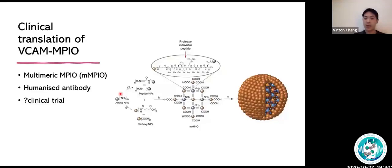So with some assistance from colleagues in chemistry, what they've been able to develop is this multimeric MPIO. The issue with the iron oxide particles is that they tend to sequester in the spleen and in the liver. And so what they've done is they've bound lots of iron oxide particles together. After they've finished imaging, they will naturally be broken down within the body and they can be excreted. So this multimeric MPIO with multiple iron oxide particles, these are actually on the nanoscale, bound together.